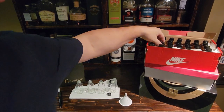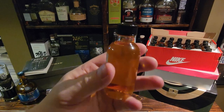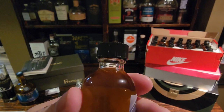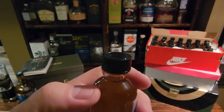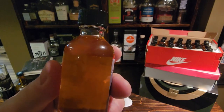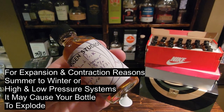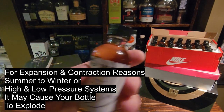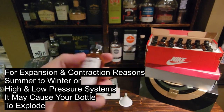You don't want to have it half full or anything like that. You want it fairly full, just like you can see here, I've got a little tiny bit of space left there. So it's really not going to oxidize at all on you. You don't want to fill it all the way to the top. You want to just leave a little tiny bit, just like they would in the bottle. And it's fine.